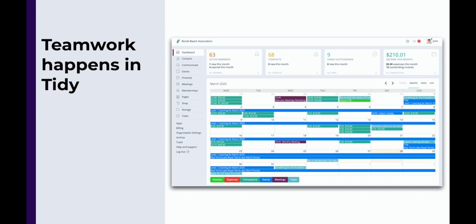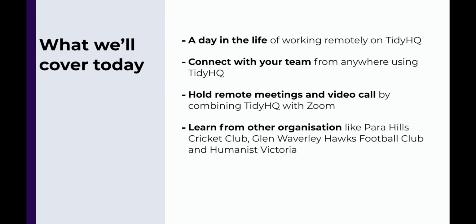So this is TidyHQ. It's a collection of all the things you need for your organisation's work to happen, the tools and your team. Today we're going to focus on how to be an effective member of a remote team on TidyHQ. Alright, now that we have oriented ourselves to Tidy, let's dive into today's content and get your team working remotely together. In today's session, we'll be covering 4 things.